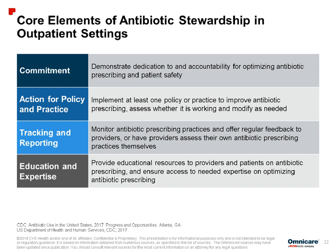That is, open up a dialogue between you and the resident, you and their prescribers. Implement at least one policy or practice to improve antibiotic prescribing and assess whether the work is helping and if we need to modify it. Track and report antibiotic prescribing practices and offer feedback to providers, or have providers assess their own antibiotic prescribing practices themselves.